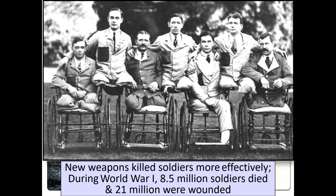Here's a nice picture of some guys getting together. They're veterans. They served in the war, and now they're posing for a picture, smiling, and everything looks really happy. Until you look at the picture more closely and realize that none of them have any legs. Their legs were all blown off in the war by these new weapons.